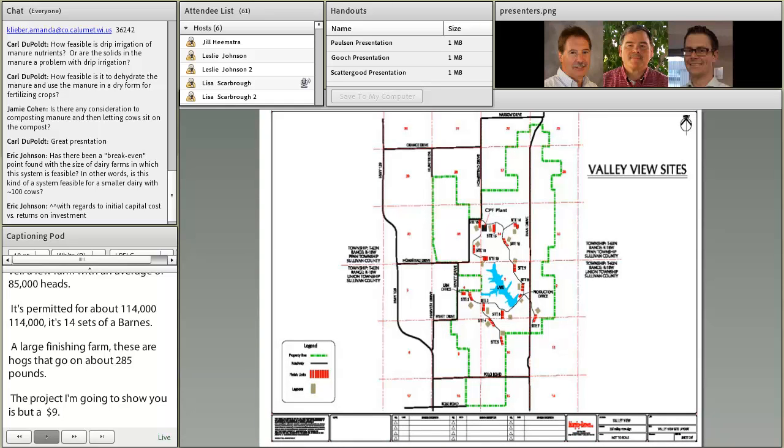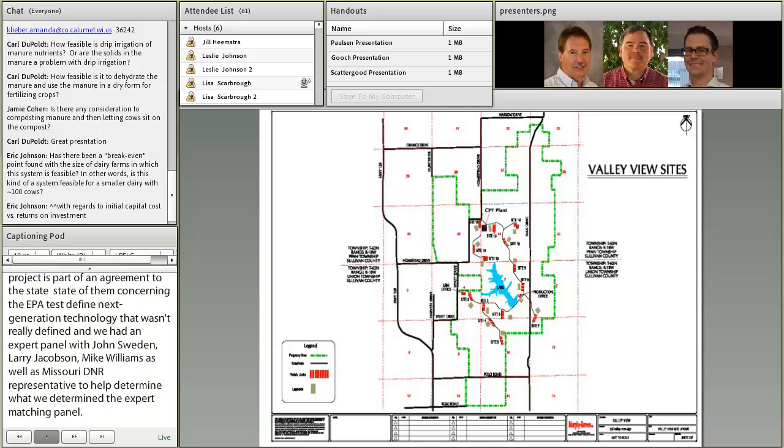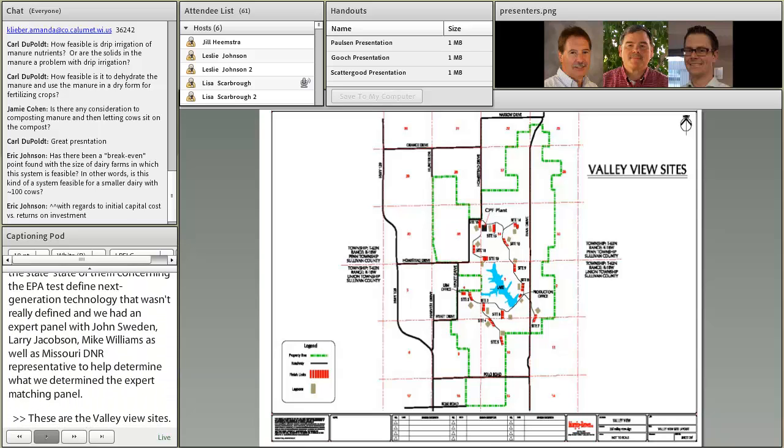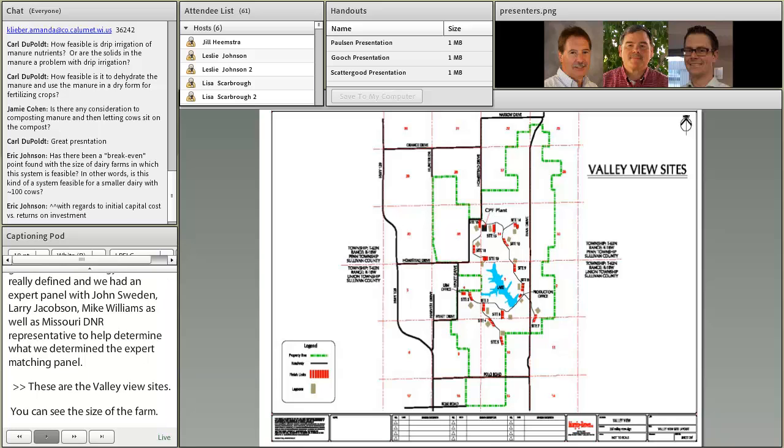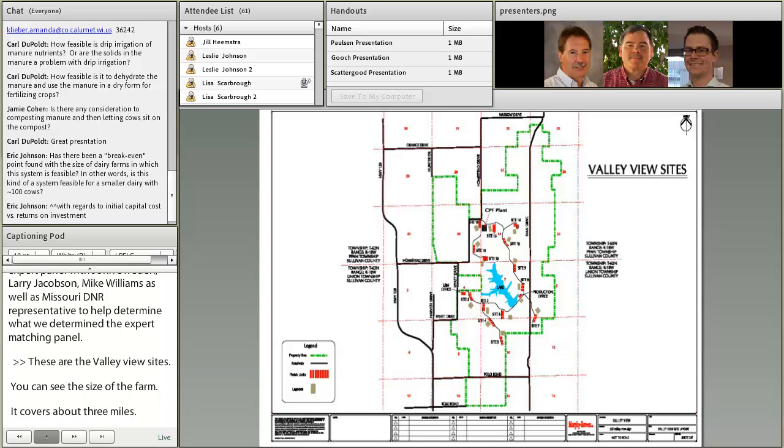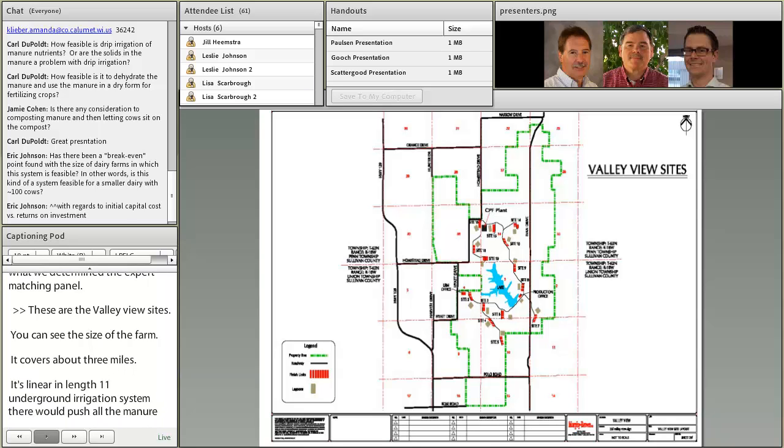This is the Valley View Farm. These are the sites. You can see the size of the farm. It covers about 3 miles. It's pretty linear in length. We have an underground irrigation system there. We push all the manure from that farm up to a little black dot in the top left-hand corner here, where we have a process known as the CPF plant, which stands for Crystal Peak Farms Plant.